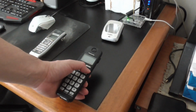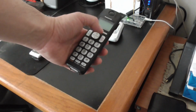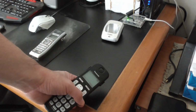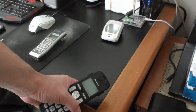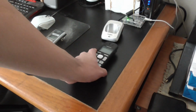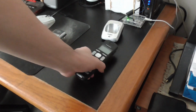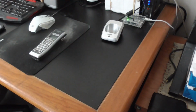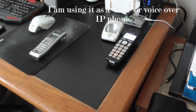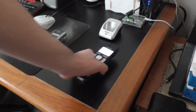This phone, I didn't get it. My parents gave me this. I think they bought this back in maybe 2010 or 2011, something like that. Now they don't have a landline, so I just took this phone and I'm using it as a virtual phone. As you can hear, it does work, because I'm using it for phone over IP in my house. So it's basically an IP phone.